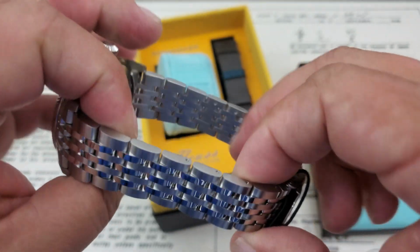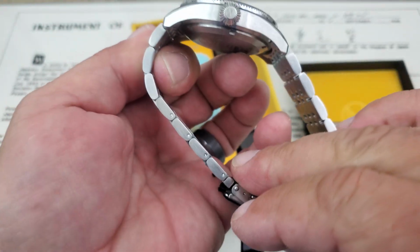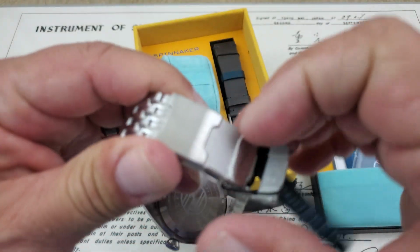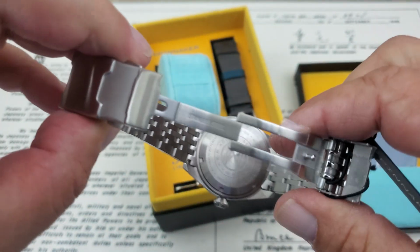This is a screw link bracelet. Go ahead and show you that. I'm having trouble with the camera getting it to adjust here. But yeah, screw link bracelet, very nicely put together. A safety clasp on there. Fold over safety clasp. Oh, double push button, sorry about that.